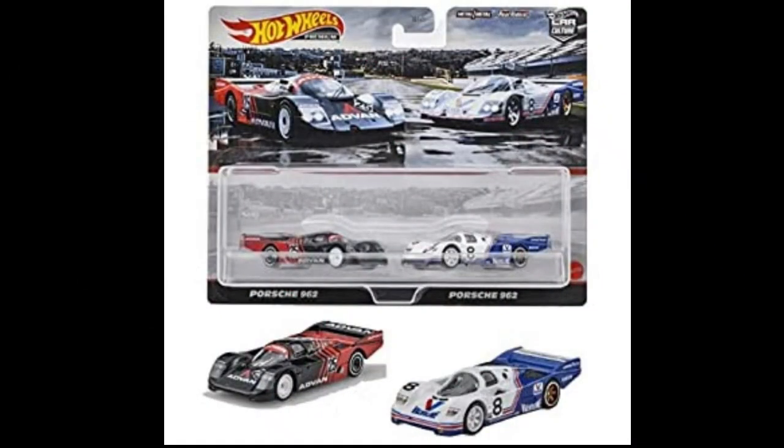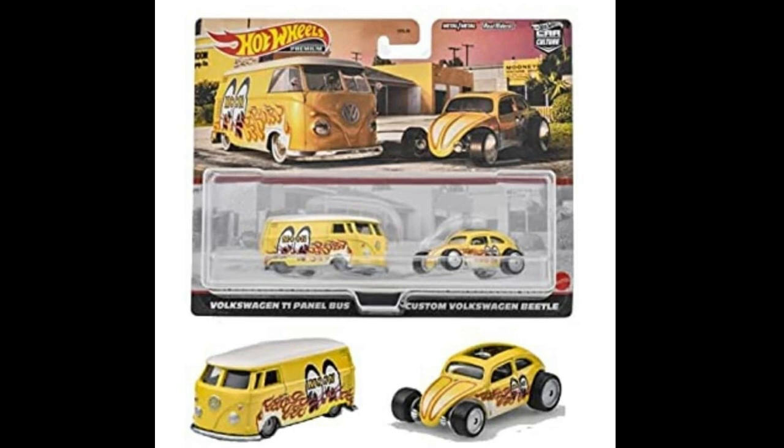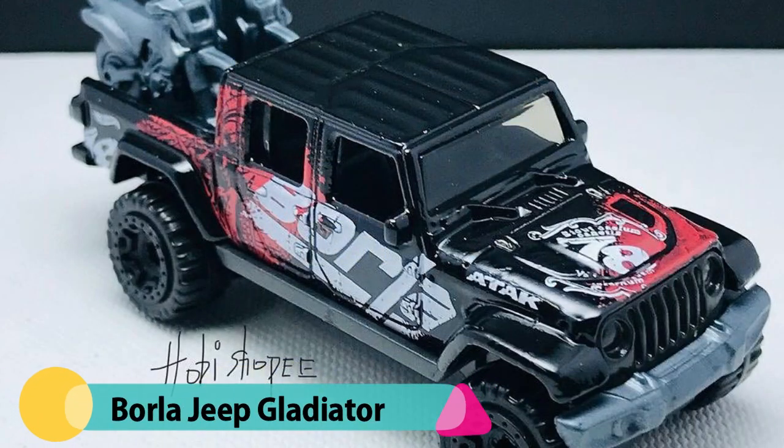New Edwan and Valvoline Porsche 2-pack set. New Volkswagen Mooneyes 2-pack set. A new color of Jeep Gladiator on 2022 in Mix B case.